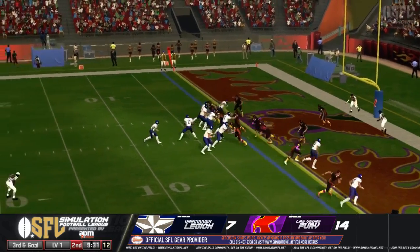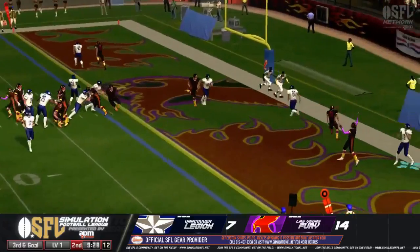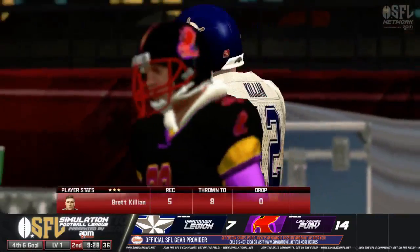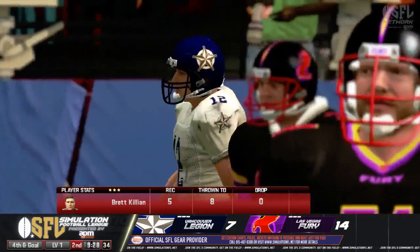Strong eye look, twins to the top of your screen. It's a 5-step drop from Biddix under pressure. He throws a dangerous pass intended for Brett Killian. Defended well by the secondary of the Fury, and that's going to bring up a 4th and goal.